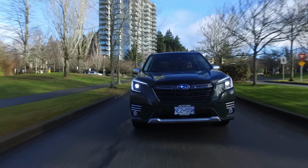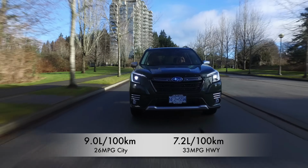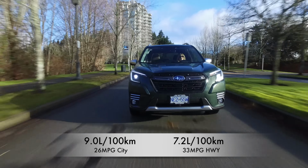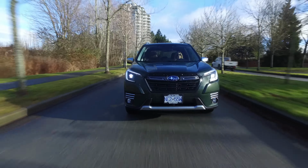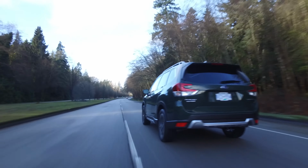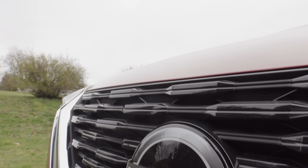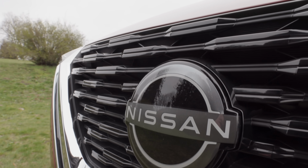Here's the fuel economy. 9 liters per 100 kilometers in the city, 7.2 on the highway. That's 26 miles per gallon city, 33 miles per gallon highway. The Forester can tow 1,500 pounds, but the new Wilderness model can tow 3,000 pounds. Both Nissan and Subaru offer a warranty of 3 years or 60,000 kilometers, 36,000 miles.